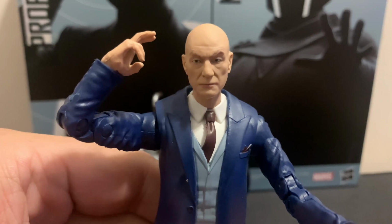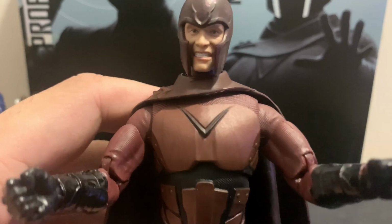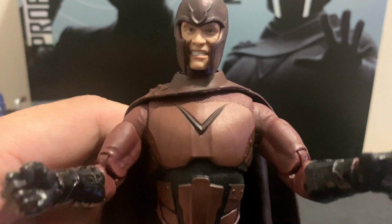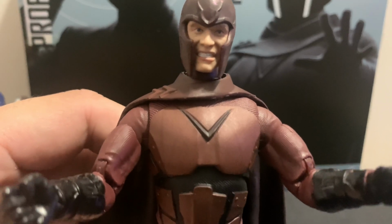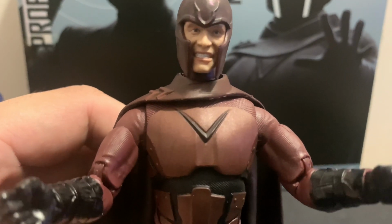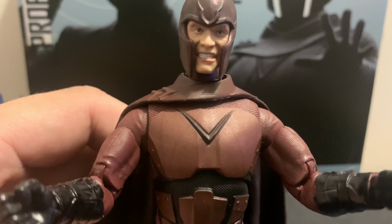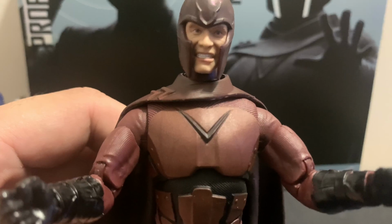So there is that. And now let's look at Magneto. Okay, so here is the first original head sculpt that comes with this, the Michael Fassbender head sculpt, with the screaming teeth basically. And it's a good one. Like I said, not one I'm gonna use, but let's switch out the head sculpts and show off all of them before I mess around with the last figure I'm gonna use.